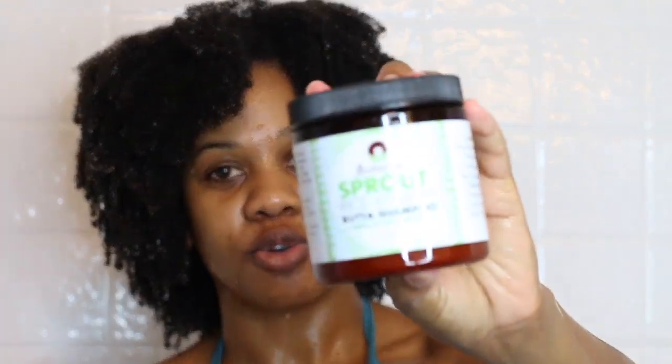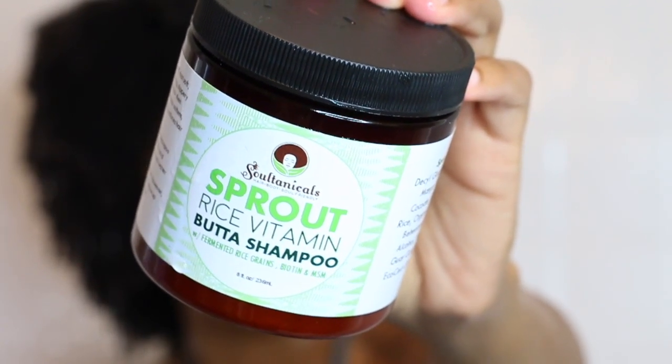Alright, just finished with the first rinse. My hair doesn't feel super stripped, but it does feel clean. So I'm going to use one of my favorite products from their brand. Now I'm going to do my second shampoo. Usually I would go for their Sprout Rice Vitamin Butta Shampoo.